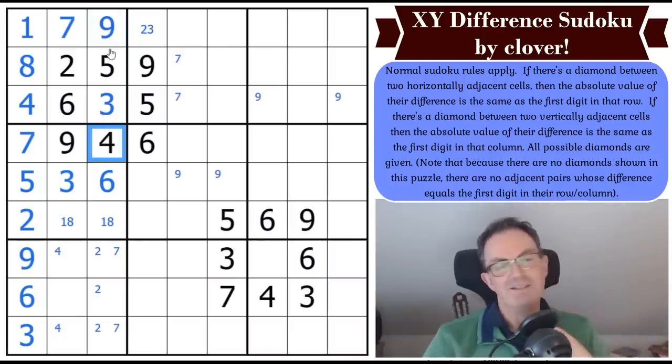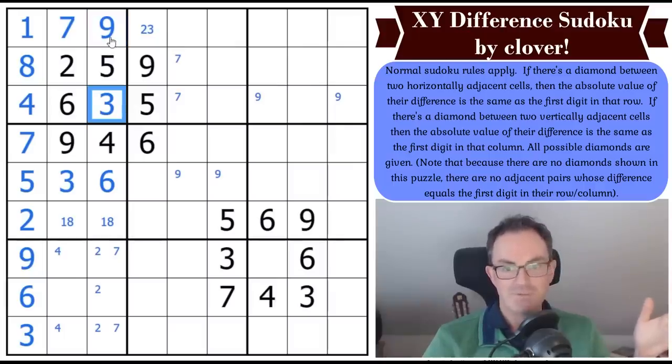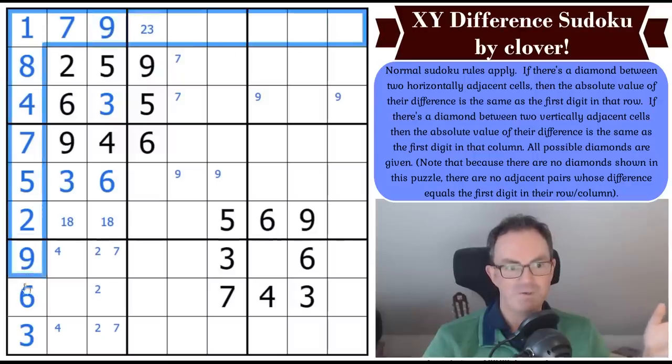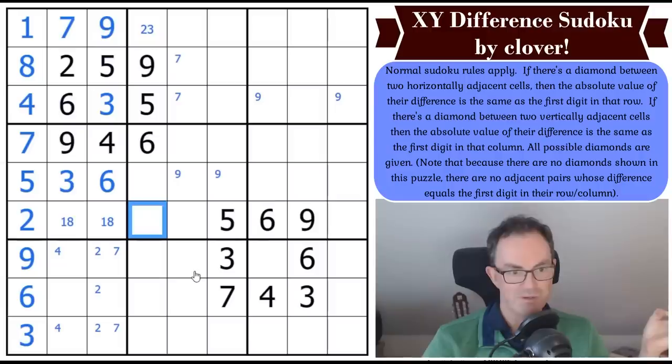Oh, 9. Normally in a normal XY differences puzzle, Clover, 9 is the thing you might be able to focus on in one of these cells, because it will be in the row or column that doesn't have any diamonds in it, because obviously it's an impossible difference. But in this puzzle, we don't really know what's going on with 9s.